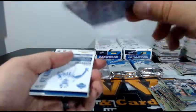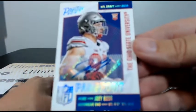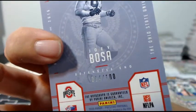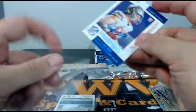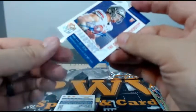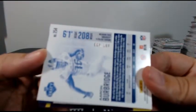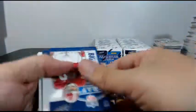Oh, look at this. There he is. Joey Bosa with a very nice Joey Bosa auto. That one's numbered 14 out of 100. Joey Bosa. Congratulations on that one. Very nice. Some nice autos for sure. We have an Aaron Burbridge numbered 6 out of 100. A little draft parallel for the Niners.